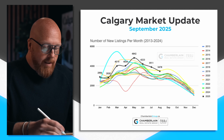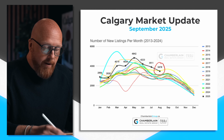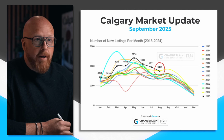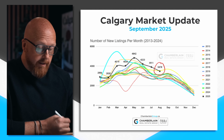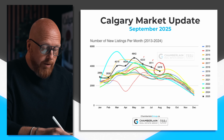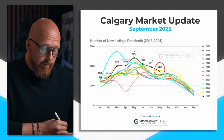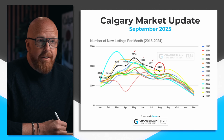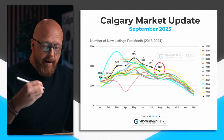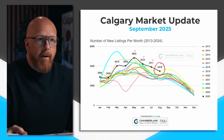We ended up seeing 3,478 new listings come on the market last month, in the month of August. The month before that, we saw 3,900, and the month before that was 4,200. The month before that, May, was 4,800. So we've definitely seen a slowdown in new homes coming on the market since the spring.